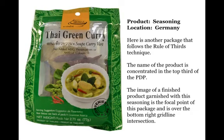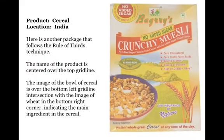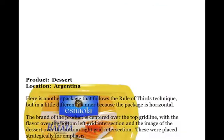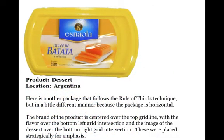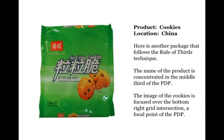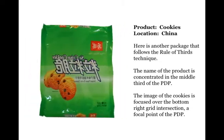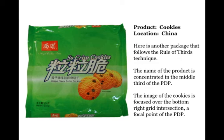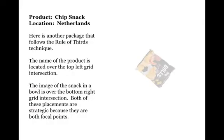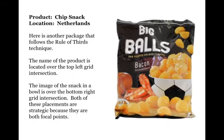Seasoning from Germany. Cereal from India. Dessert from Argentina. Cookies from China. A chip snack from the Netherlands.